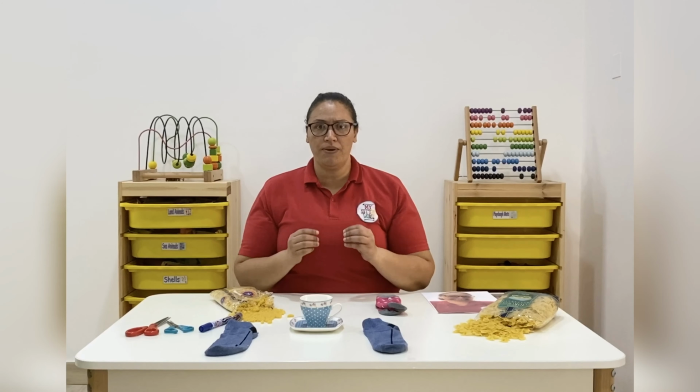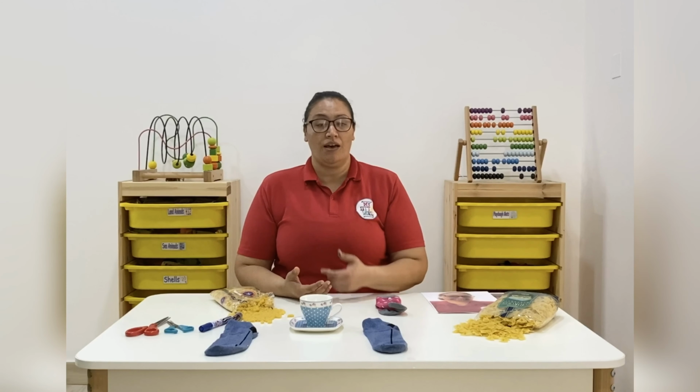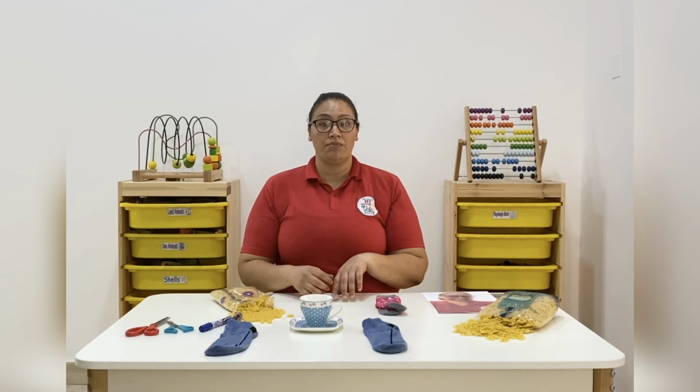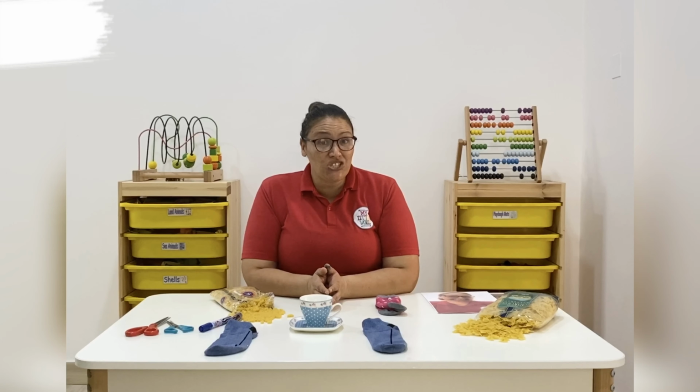So what you have to do is go and find anything around your house that is the same, that matches each other. Maybe you can find a pair of your socks that match each other. Maybe you can go in your mommy's kitchen cupboard and find some things that match. So remember, take a picture or take a video and send it to Miss Fatima. Have fun matching!